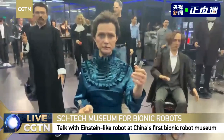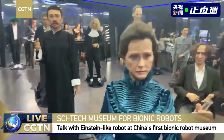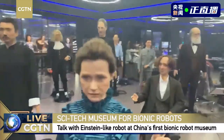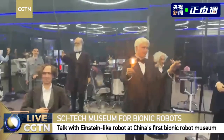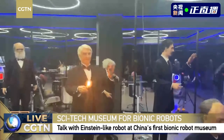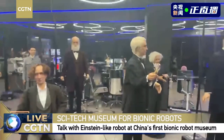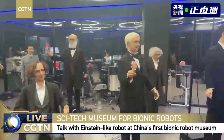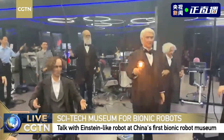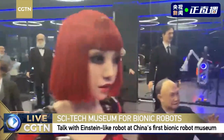This is Madame Curie, a Nobel Prize winner. And that is Edison, who has invented the bulb of the lamp, the light bulbs. So you have another copy of Albert Einstein-like bionic robot.